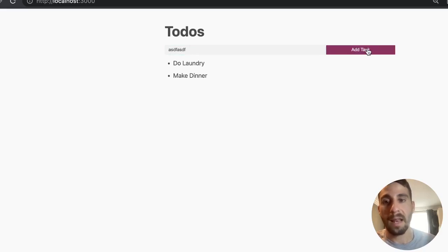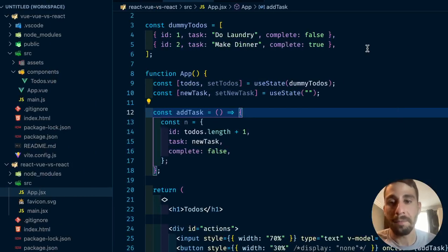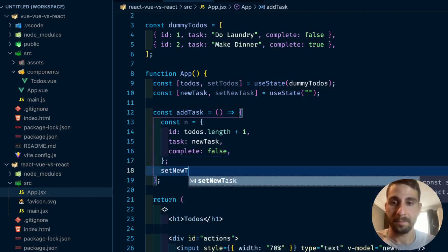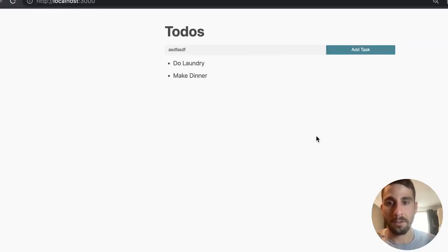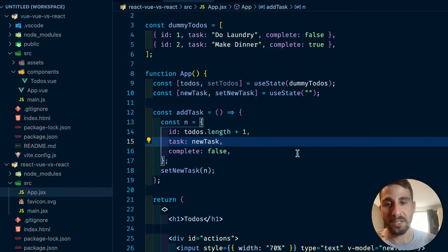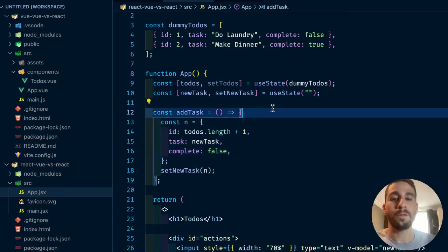Okay, so at least we're not getting any errors. But now what we have to do is we have to do set new task. And we're going to set that to n. So now let's take a look at this again. Okay, so nothing is happening still. There's another hook that we're going to have to talk about in just a second. But before we do that, let's add the guard. I think it's called a guard.